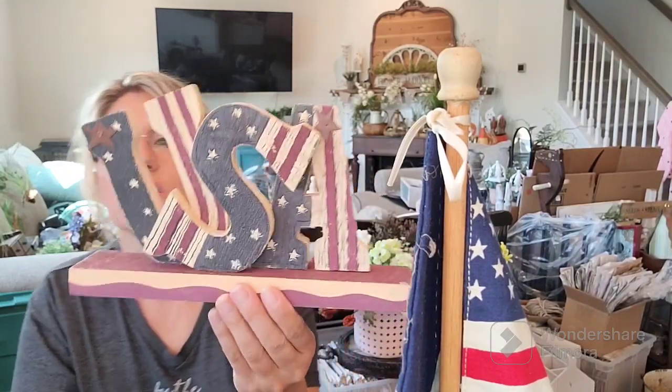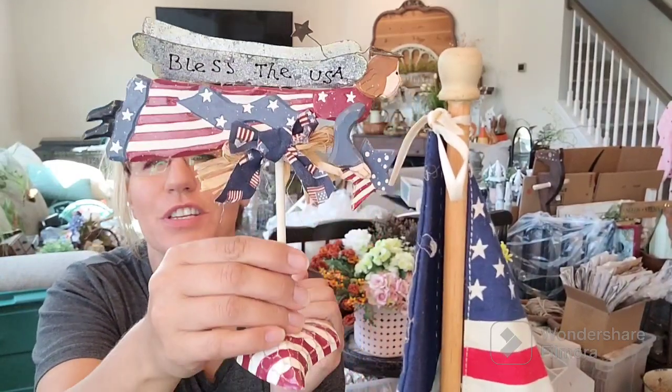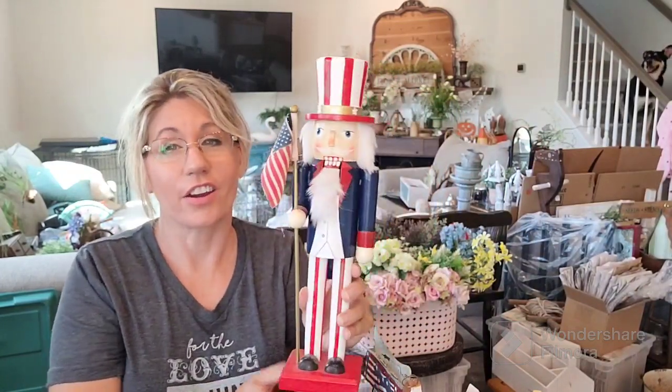Another shelf sitter sign. This is super cute. A patriotic rooster. A patriotic angel. She's really pretty. I like her. And just a flag that's on a stand. Oh, this guy is super cool. A nutcracker. Look at how cute he is. I really like him. I'm not a nutcracker fan. He's awesome.